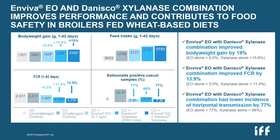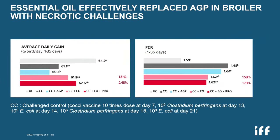Interestingly, we also measured Salmonella positives in the ceca. We can see that the usage of essential oil, and also of standalone xylanase, gives a very good reduction in Salmonella positive samples, but when we combine them, it gives a better response. We also compared how the essential oil works against the antibiotic in this case.